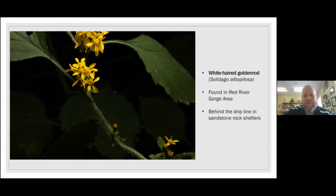The problem with that habitat is that if you've ever been in the gorge, the most popular places for people to either walk, hike, camp, or build fires are usually underneath those rock shelters. And so the habitat becomes desecrated by those people that are trying to get in there and maybe even just get out of the rain, or that want to camp in there. I believe it's actually illegal to camp in those areas, but that doesn't stop people from doing it.